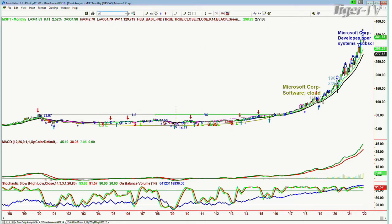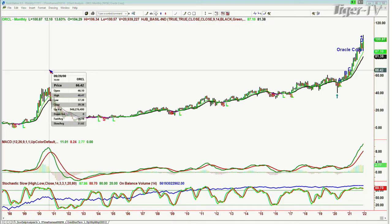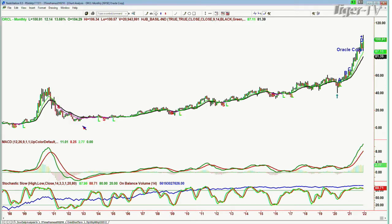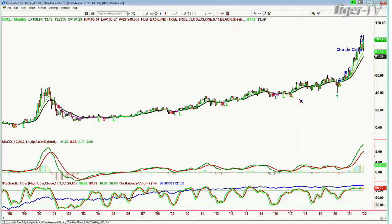What was the other one we were looking at here? Oh, Oracle, ORCL, made an all-time high. I believe this is peak A. One of them went to a C. I don't know if this was one. Maybe this was an A. Hey, whatever it is, it made a high. Oracle made a high. I can't remember if this was pre-split, but 46, 47, September of 2009, pulls back to the low, around about 7-ish. That was back in 2002. And now it's trading at 100.94. Today, it made an all-time high of 106.34.